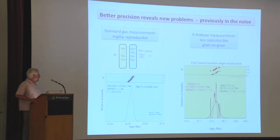And when we measure this synthetic standard, and if we calculate it as if it's a real geological material, the uncertainties on the measurements are on the order of 5,000 years in 28 million years. And if you look at the array of several measurements, they form a nice unimodal distribution on a probability diagram with an MSWD which is low enough to suggest that the analytical error explains most of the scatter in the data.